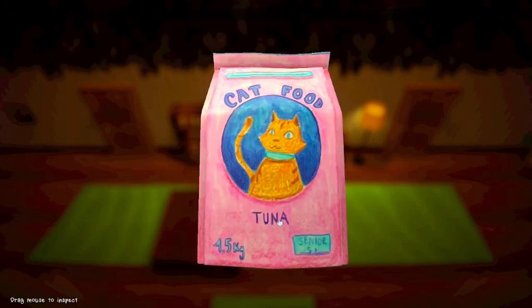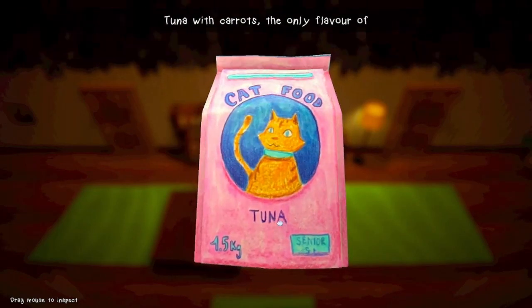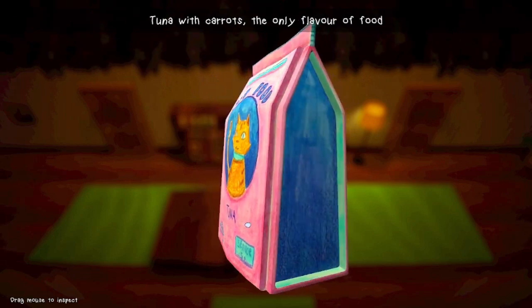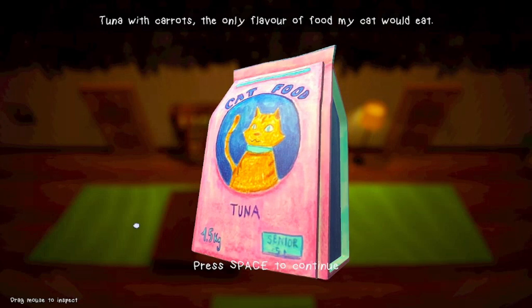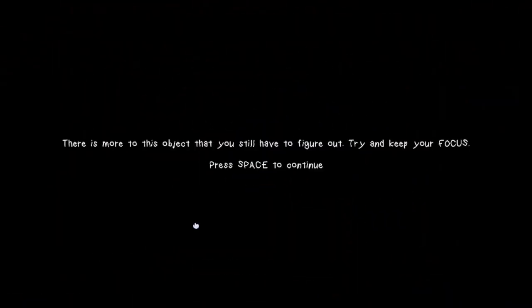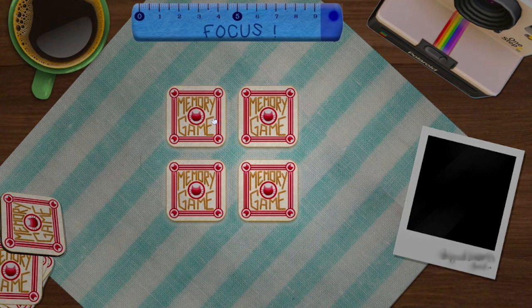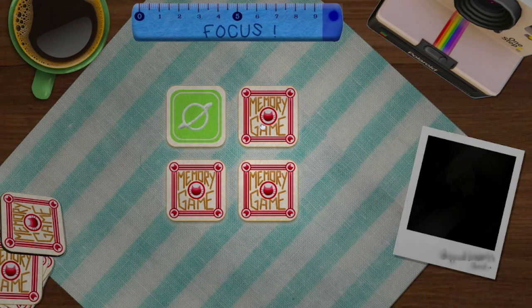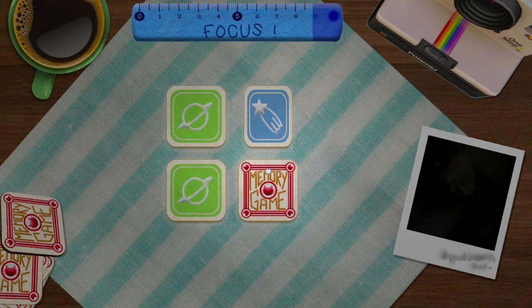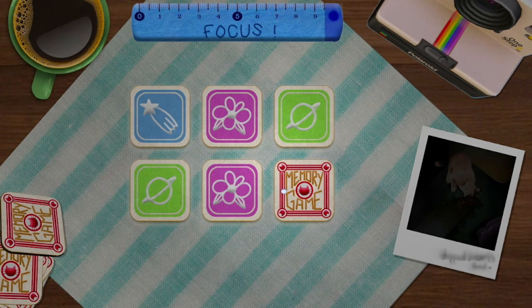Cat food. Tuna with carrots, the only flavor of food my cat would eat. Senior cat, press space to continue. There is more to this object that you still have to figure out. Try and keep your focus, press space to continue. Oh, okay, focus, oh god. Perfect. Okay. I'm just guessing here, guys. I'm just really good.